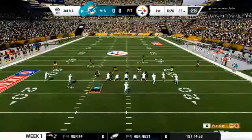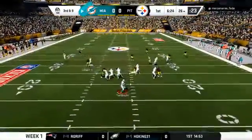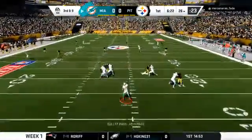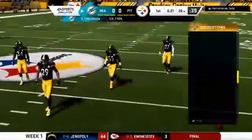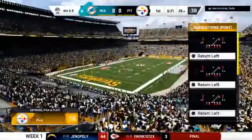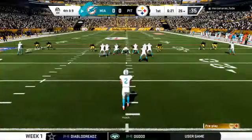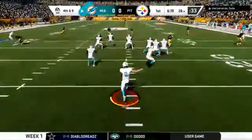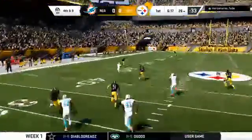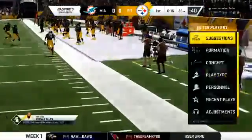This is 3rd and 9. From the gun, Tomlinson. And the throw there going to be incomplete. Devin Bush, the linebacker, was the one there in pass coverage. So the defense able to get off the field here on 3rd down. And it's one of the goals of the game. They've got to be effective on passing downs. It's one of the few things defenses chart. How did we do on 3rd down? That's a nice start for them in this one.